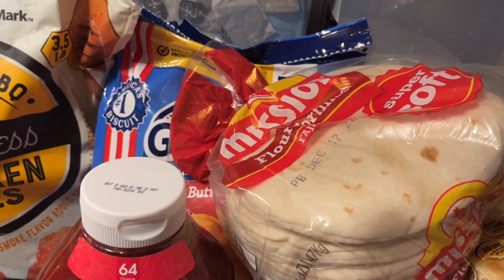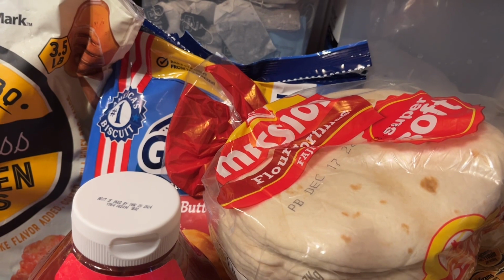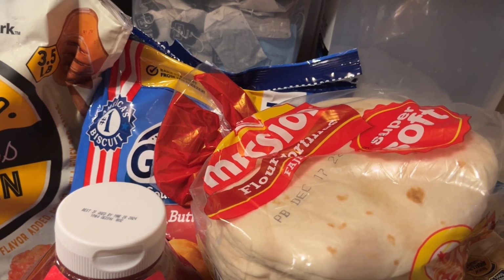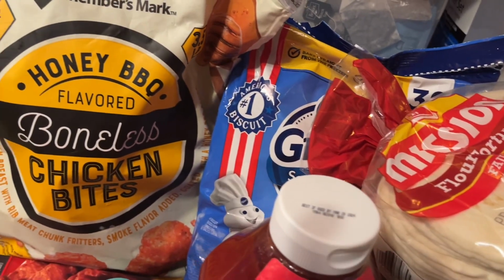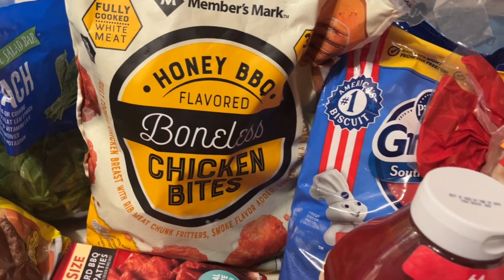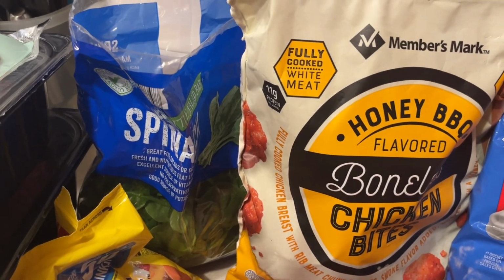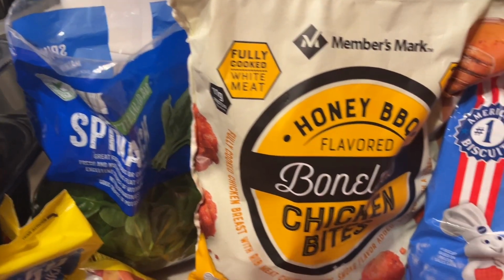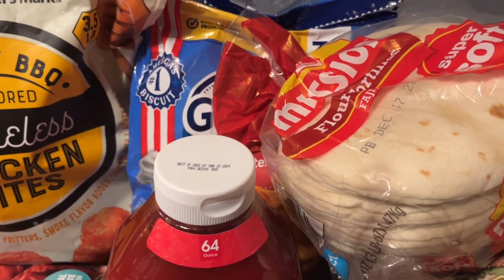November, $100. December 1st through the 7th, $200. December 8th through the 14th, another $200. Combine that all together, that's $500. I spent $400. Y'all, I wasn't over budget like I thought I was. I'm $100 ahead. That extra $100, I'm not spending it. What am I going to do with it? I'm putting it in the 1 year ahead fully funded binder.